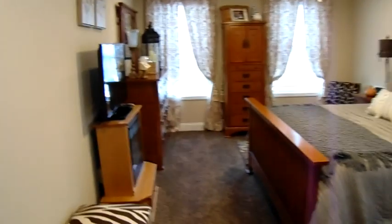Okay, so that's our master bedroom. All right, so we're going to go downstairs and talk with you guys about some of the things that we've learned, because this whole thing has been a learning process. It's been a work in progress for the last 4 years. And so we just want to sit down with you guys and go over the things that we have learned from this process.